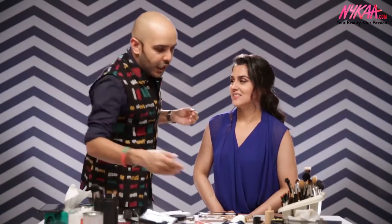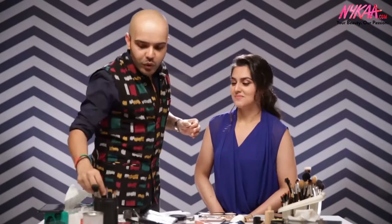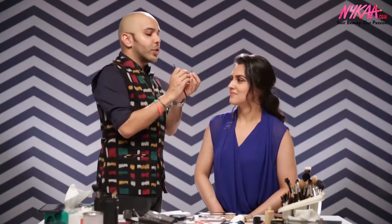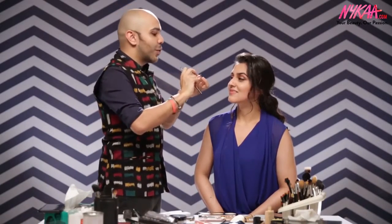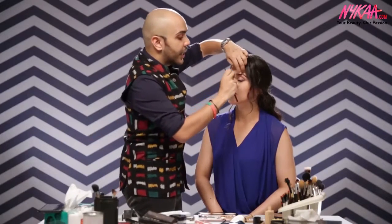I have this one. There are multiple glues in the market, so you guys can get the glues, and there's a trick to remove it also. That's where people get really scared about how to remove it. Another trick I want to tell you is, I never curl the lashes and then apply mascara. It's the rule what people do: first curl the lashes, and then use mascara. But when I use fake lashes, I apply the mascara first, then I apply the lashes.